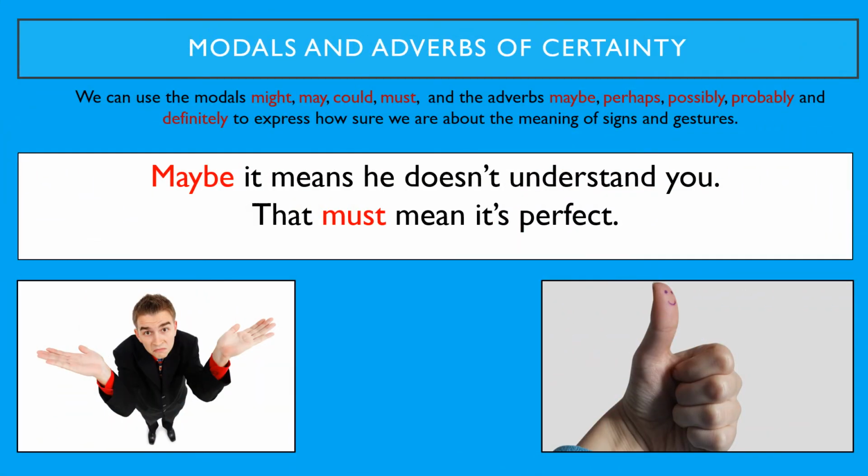Modals and adverbs of certainty. We can use the modals might, may, could, must, and the adverbs maybe, perhaps, possibly, probably, and definitely to express how sure we are about the meaning of signs and gestures. For example, maybe it means he doesn't understand you. That must mean it's perfect.